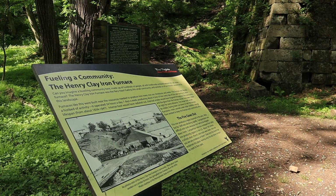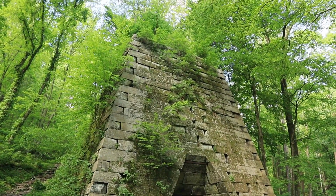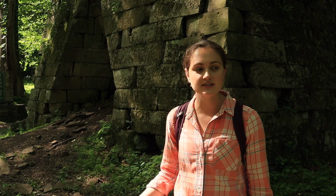So we made it to the furnace, and it's really crazy to think, as we walked about a half mile into here, that all of this probably would have been cleared out because they needed the wood, the water, and the natural resources that were already here to operate the iron furnace. It's kind of crazy to see how the forest has changed since then, and now we have all this beautiful lush greenery, and at one point in time all of this probably would have been gone.